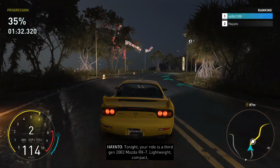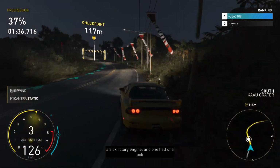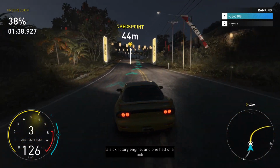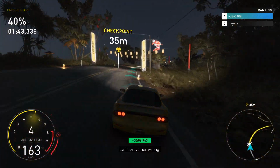Tonight your ride is a 3rd Gen 2002 Mazda RX-7. Lightweight, compact, a sick rotary engine, and one hell of a look. That's Tanada's car, and she seems pretty confident you can beat me with it. Let's prove her wrong.